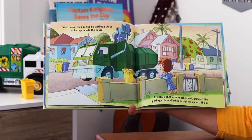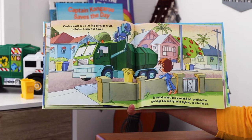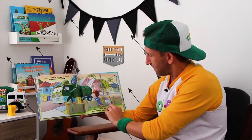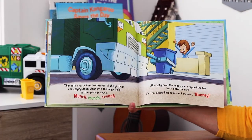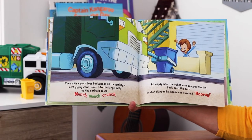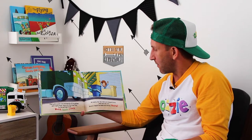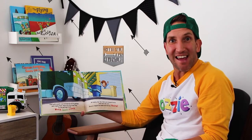Winston watched as the big garbage truck rolled up beside the house. A metal robot arm reached out, grabbed the garbage bin and lifted it high up, up, up into the air. Then, with a quick toss backwards, all the garbage went flying down, down into the large belly of the garbage truck. Munch, munch, crunch! All empty now, the robot arm dropped the bin back onto the curb. Winston clapped his hands and cheered, hooray!